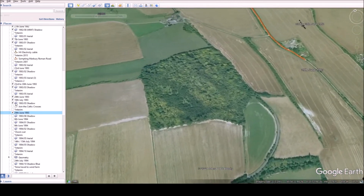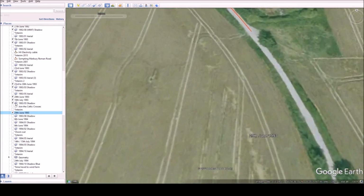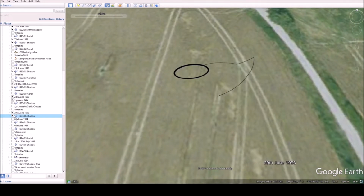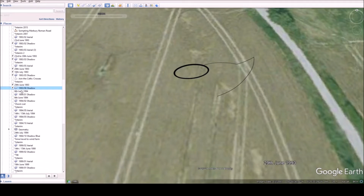This part of June 1993 was busy in this area, and the following night saw the appearance of what was known as the sperm, an oval ring with a long wiggly tail, which caused some head scratching amongst the group.